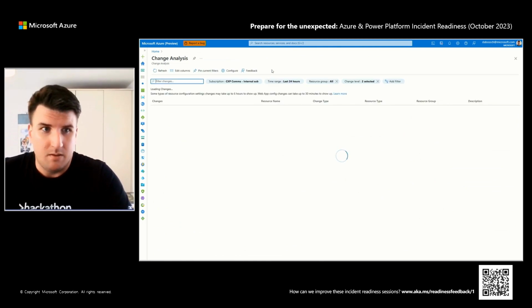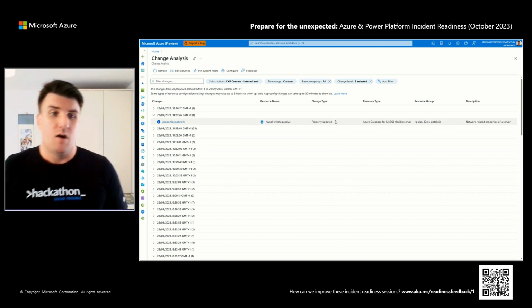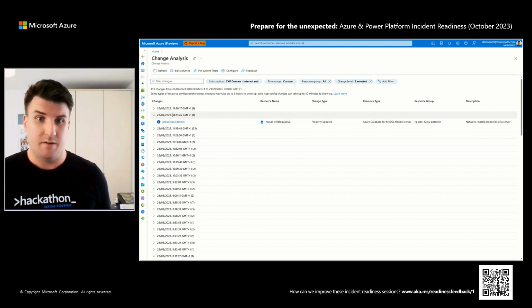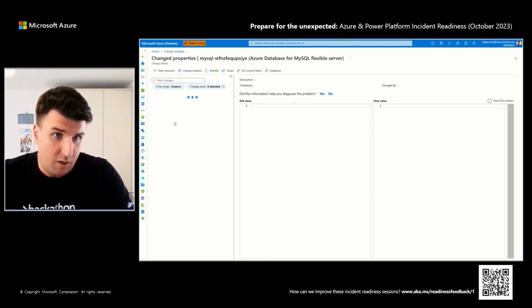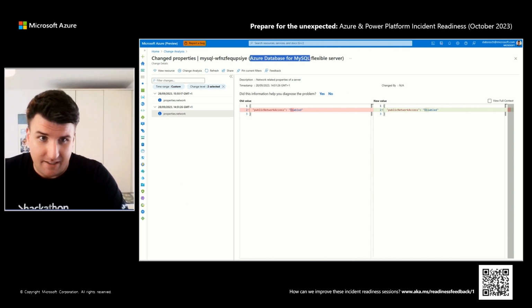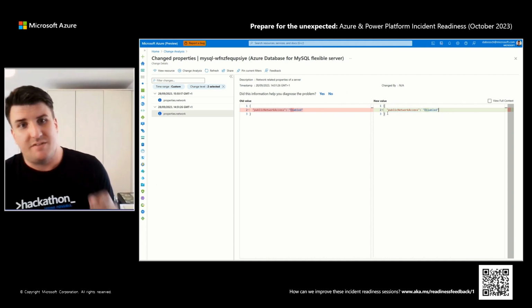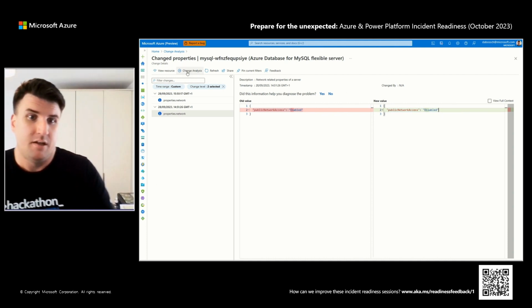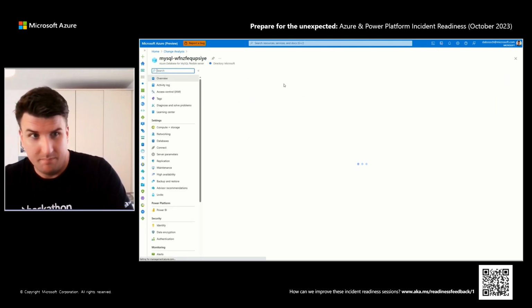is change. If we open up change analysis in Azure Monitor, we can see all the different changes that have occurred on this subscription. And by opening up this particular blade, I can see exactly what changes occurred. You'll note that around the same time the incident started occurring, this particular setting was changed. This is a good indicator of what may be causing my issue.